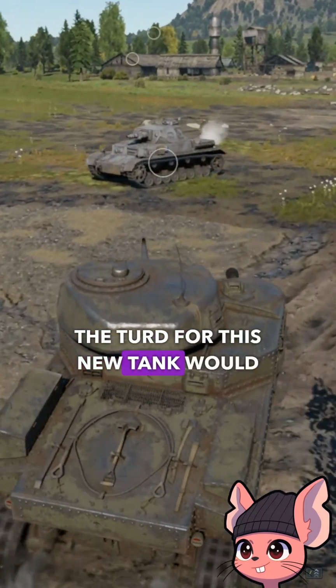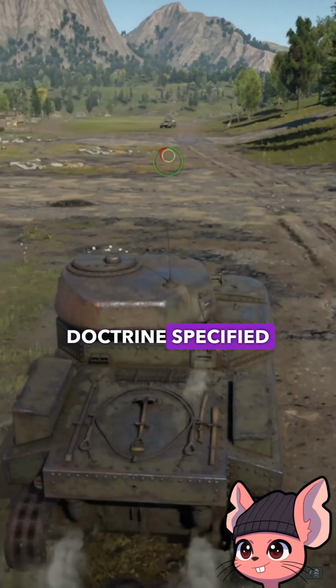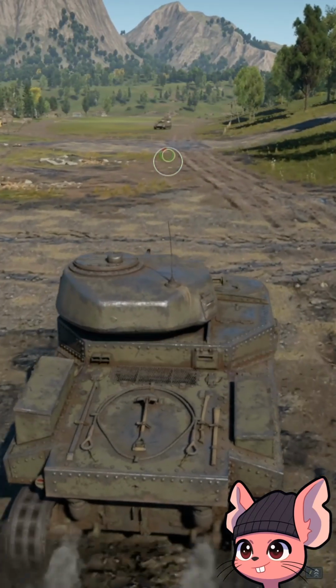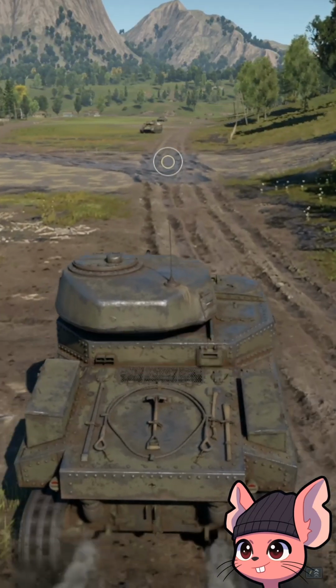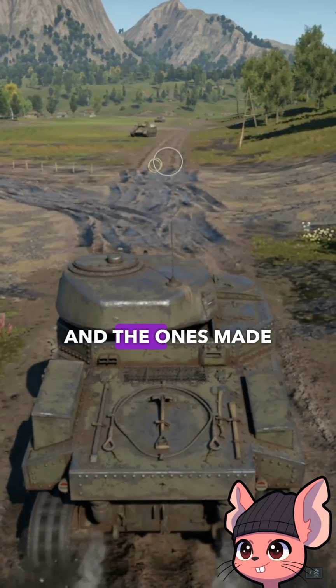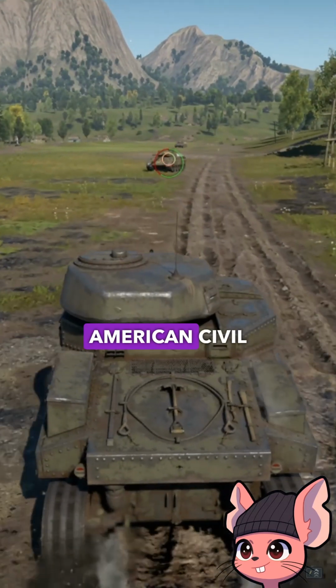The turret for this new tank would need to be designed in two different forms for the two different countries, because British doctrine specified that the radio had to be next to the commander. So the tanks made the way the US wanted would be called M3 Lees, in reference to Robert E. Lee from the American Civil War. And the ones made to British standards would be called the Grant, in reference to Ulysses S. Grant, also from the American Civil War.